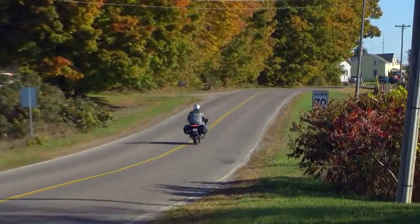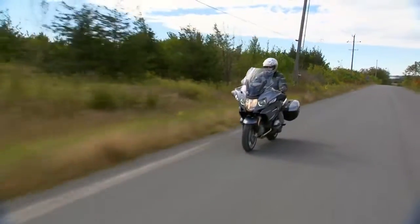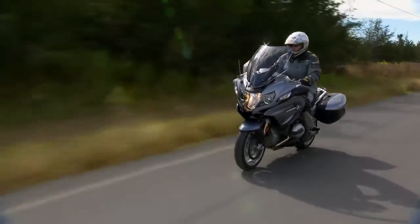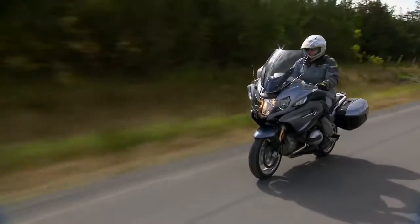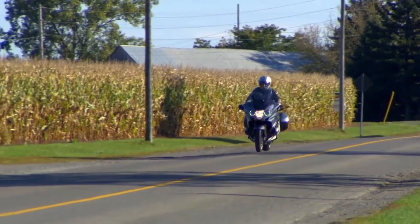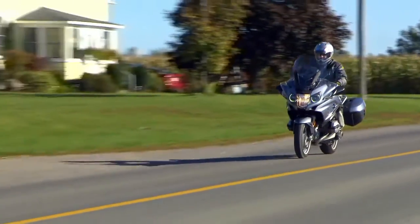The motor is very smooth, very quiet. There's no tappet noises going on. It still has the characteristic lunge, but not quite as much as the old one. Even though it's got lots of torque, you can still rev her right up and it'll go. The power doesn't taper off. So very versatile.